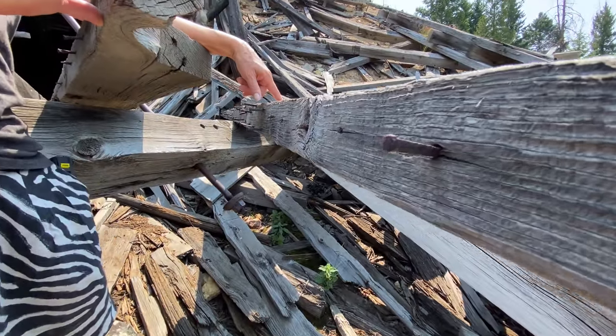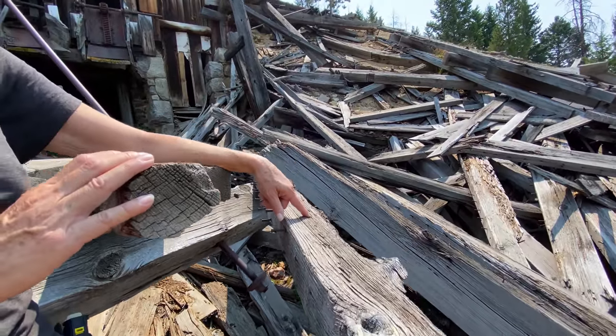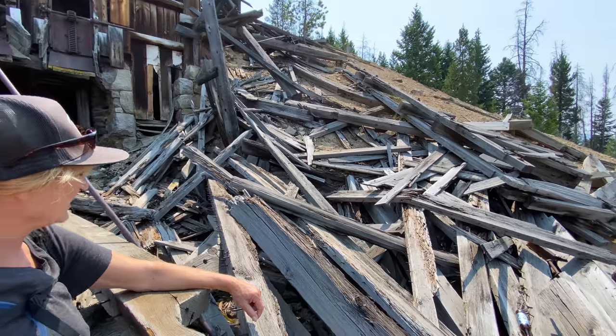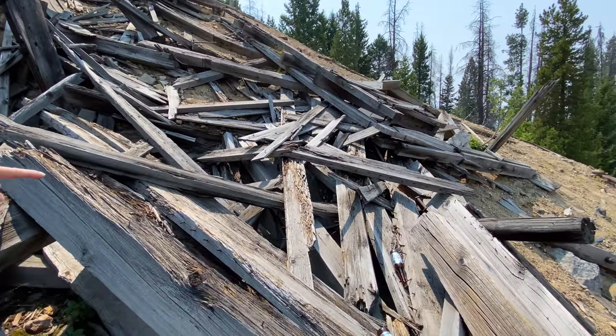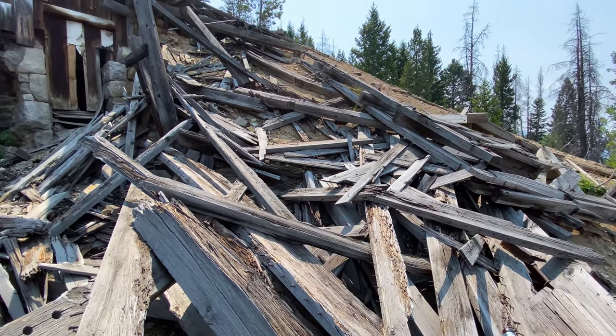So I believe this was originally built in 1875. That's really neat to see that many just in one board. And they're everywhere. Yeah, all of these. Every single one. That's pretty cool, isn't it? Pretty much almost every single one I can see is a square nail.